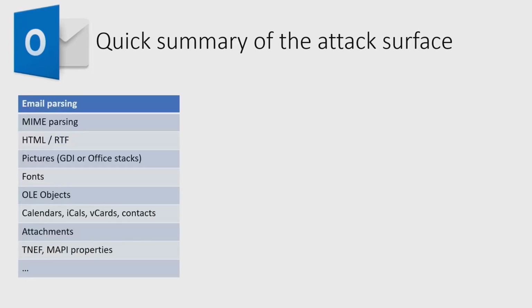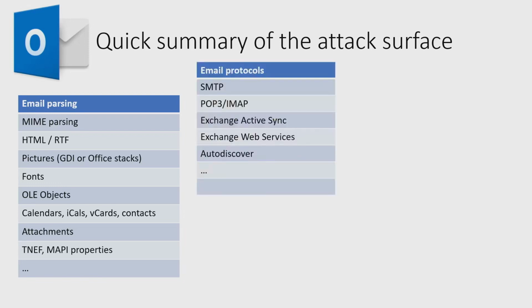Think about email parsing, like HTML emails, calendars, rich text emails, objects that you can embed in an email, fonts, pictures, lots of things. Think also about the protocols: SMTP, POP3, IMAP. I was checking Heifei's slides recently at CanSec, and he was mentioning that, for example, in 2013, we fixed an integer overflow affecting the POP3 protocol.